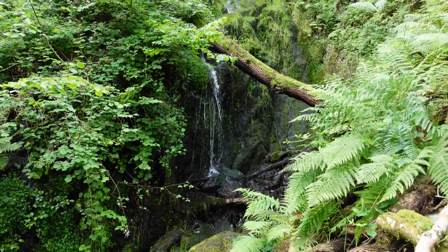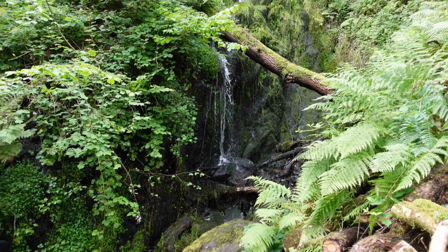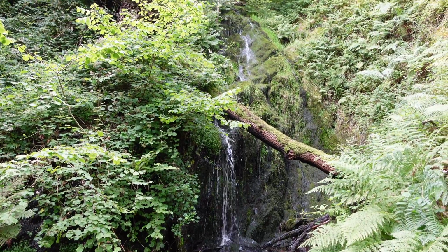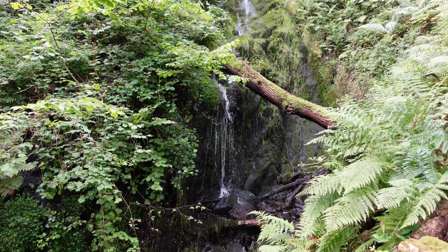So I'll just spin you around to have a look. So here we go, we've got this lovely branch going across here, all this moss on the rocks leading up to this little fall here. You're getting a little bit of movement around 1 second in these ferns on the right hand side, but I'm not too worried about that. It's more about the waterfall and the movement of the water that I wanted to capture, and that's kind of done it, so I'll put that one up now.